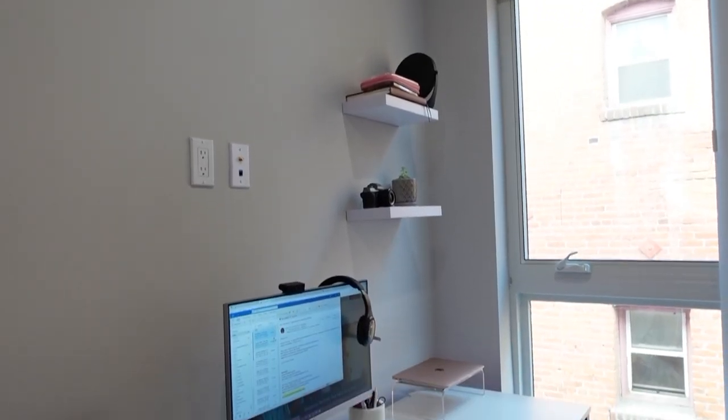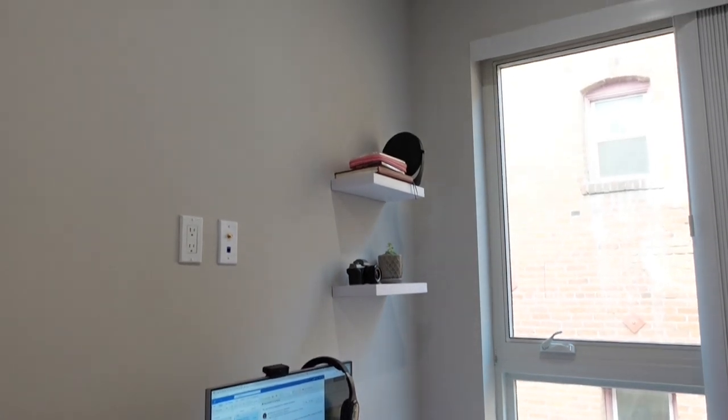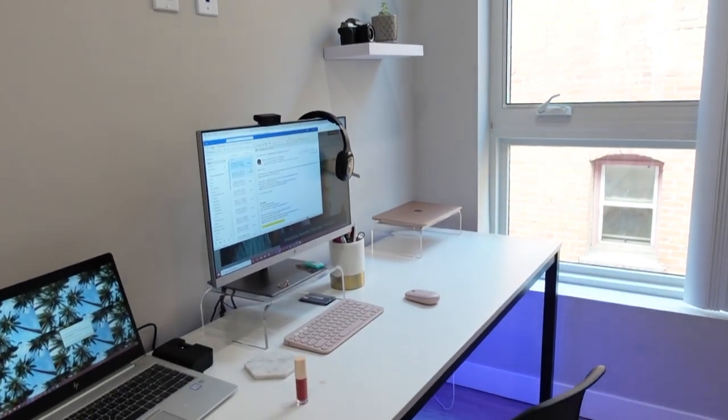So this is my desk setup. It's pretty simple. I do want to add a few things just to, you know, pizzazz it up a little bit, but for now this is perfectly okay with me.